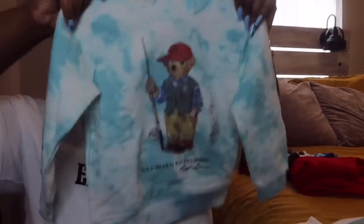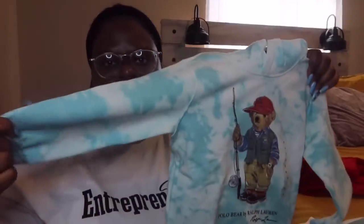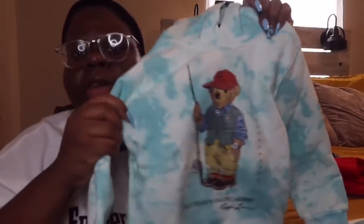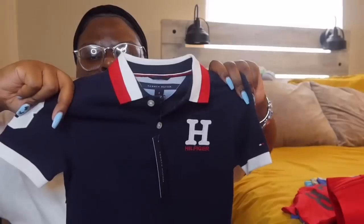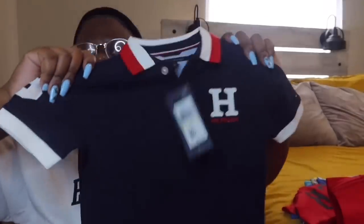And then he has this other one with the polo bear on it, but it has more of that tie-dye look. And it definitely gives, okay? So that's super cute. And then I also found him this Ralph Lauren sweatsuit. So I got the sweatpants and I got the sweater. I picked him up this Tommy Hilfiger shirt with the collar.